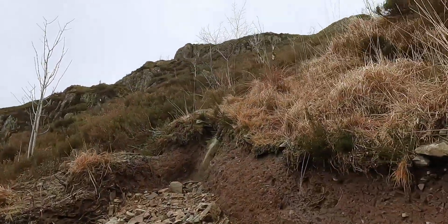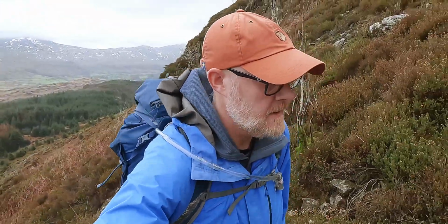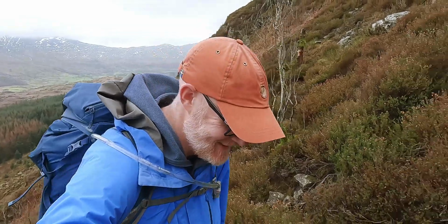The path's obviously taken a bit of a battering over the winter. But then haven't we all? I don't know what that means.